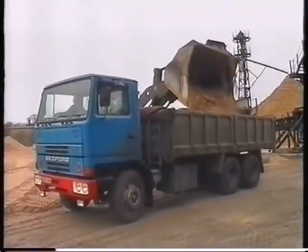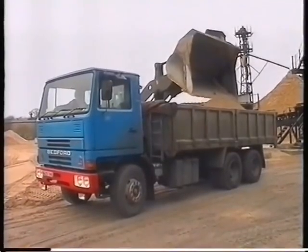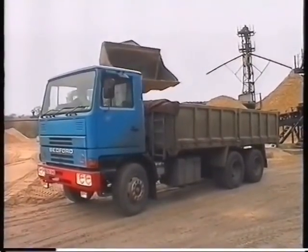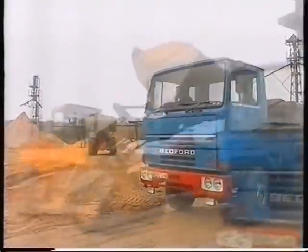As Ken says, the loader driver shows his skill by accurately judging the amount of sand for each size of vehicle, which can save a lot of time. You can see the extra amount needed for Ken's 16 tons worth.